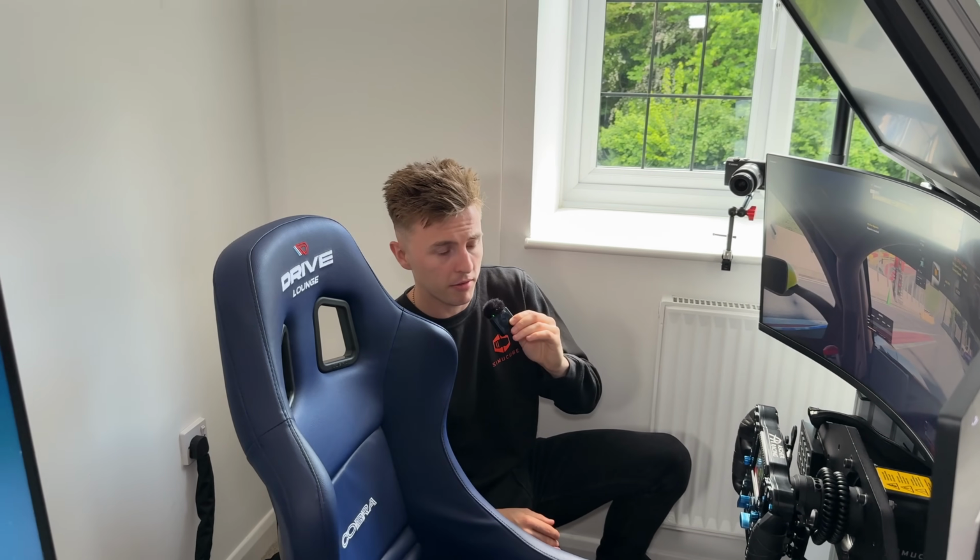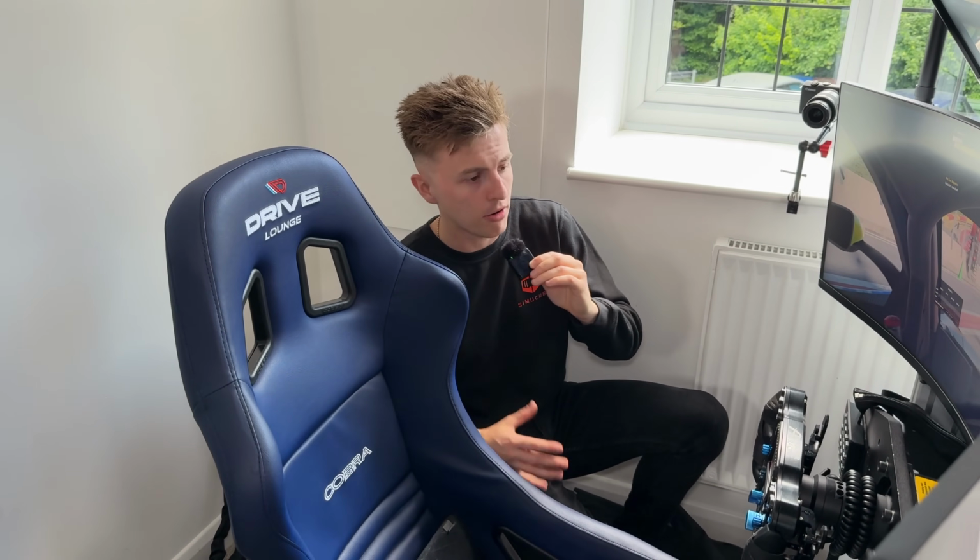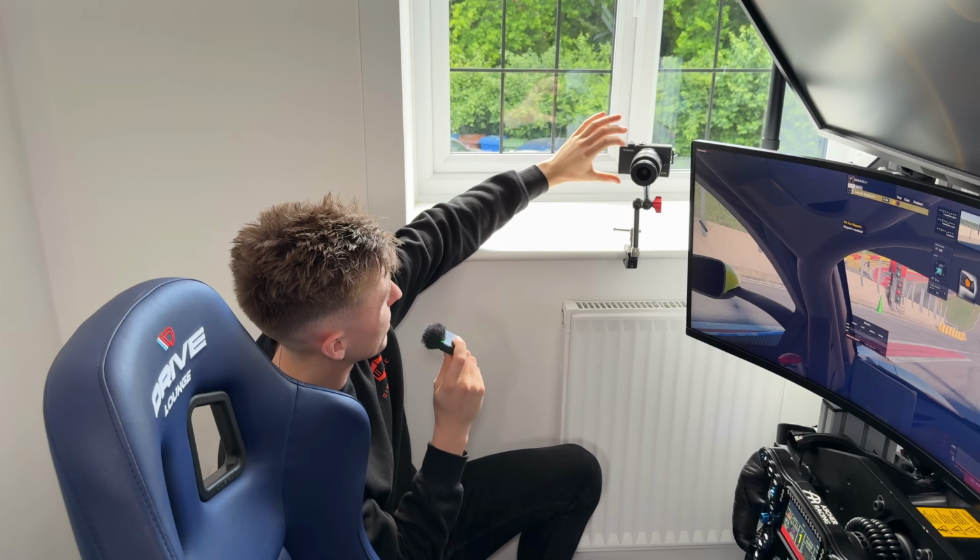Whereas triples can be a bit of a nightmare when it comes to that sort of stuff, like content creation. Up here, I've got the camera for my streaming and videos. It took a while to get to the perfect angle, but it's just on a mount, which I can adjust, but it's all set and fixed.